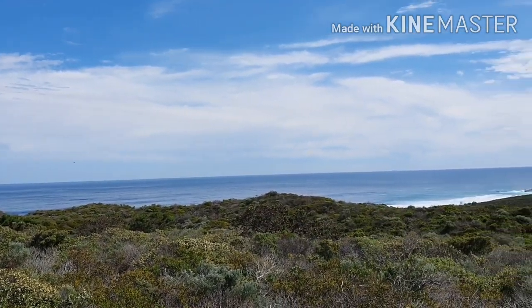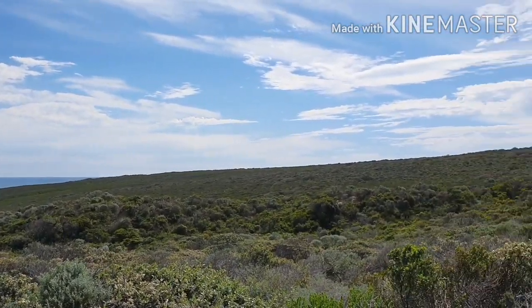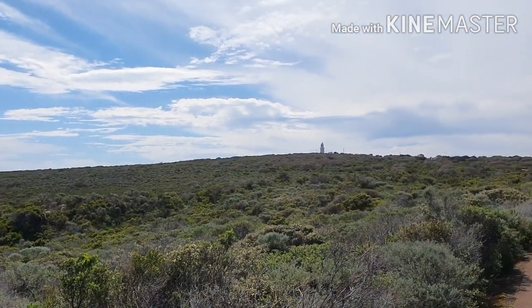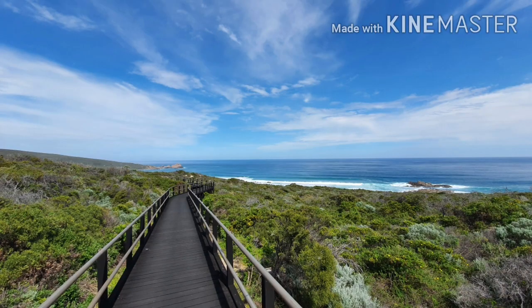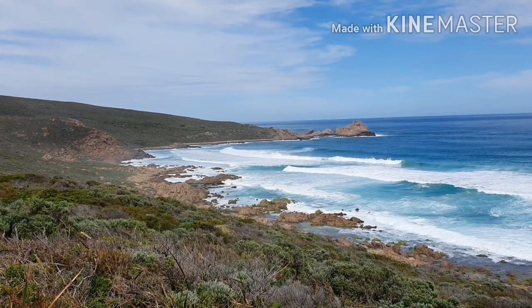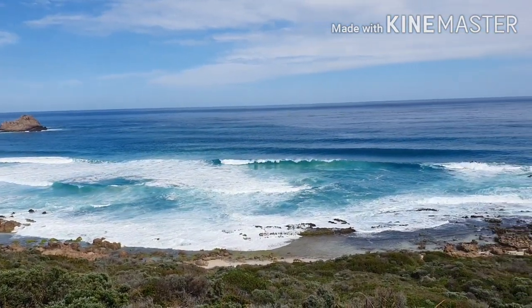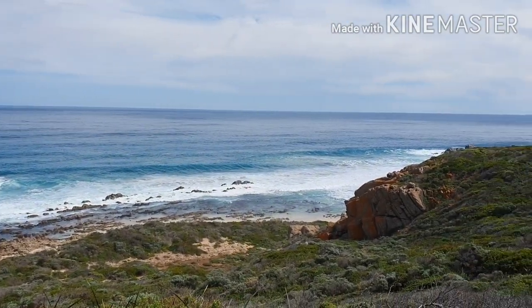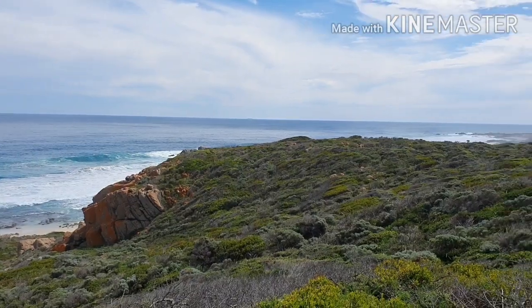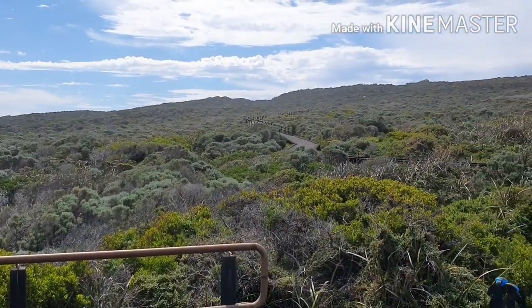About 1 kilometre in, just a nice view back up to the Cape Naturaliste Lighthouse. It is a gorgeous day. Nice little lookout here, it's called Wallcliffe Lookout. Just beautiful. Container ship on the horizon. There's where we come from.